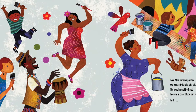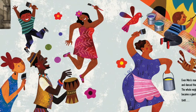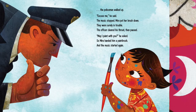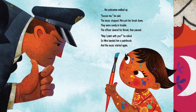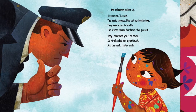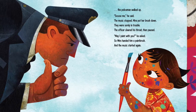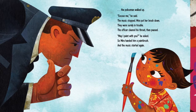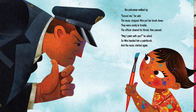The whole neighborhood became a giant block party until the policeman walked up. Excuse me, he said. The music stopped. Mira put her brush down. They were surely in trouble. The officer cleared his throat, then paused. May I paint with you? He asked. So Mira handed him a paintbrush, and the music started again.